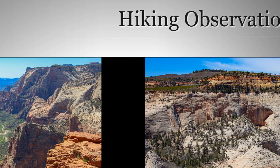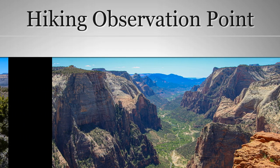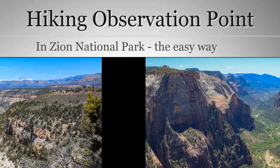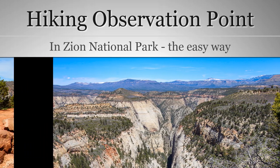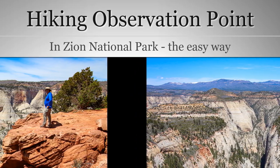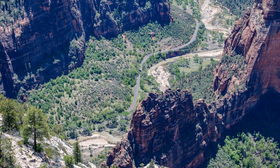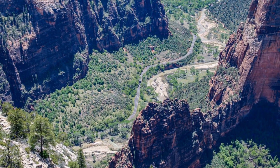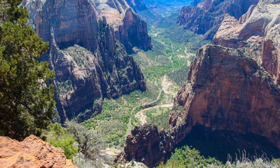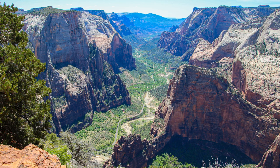Today, we're going to take you on a hike to Observation Point, an incredible viewpoint that looks down into Utah's Zion Canyon. And we're going to take you the easy way instead of the route that has a 2,000-foot elevation gain. For those not familiar with Zion National Park, the hike to Observation Point offers a spectacular view down into the canyon from about 2,200 feet or 700 meters above.